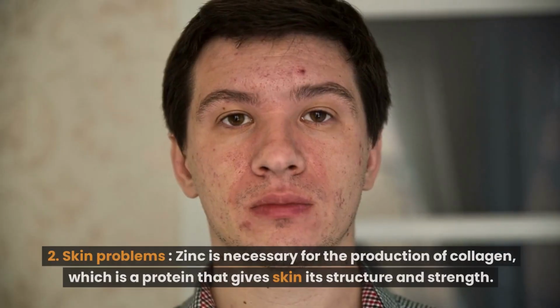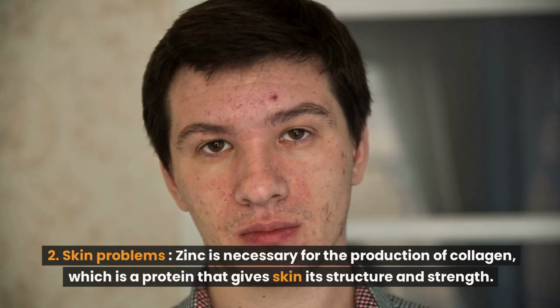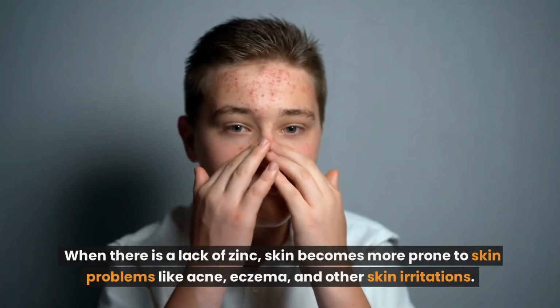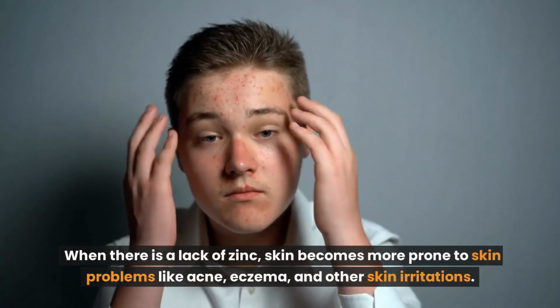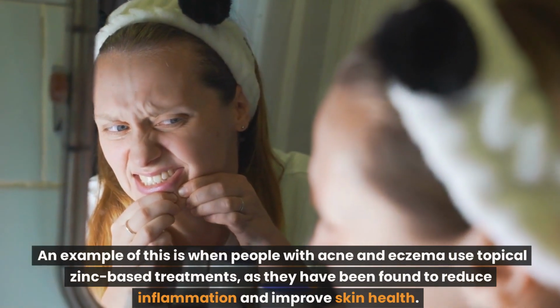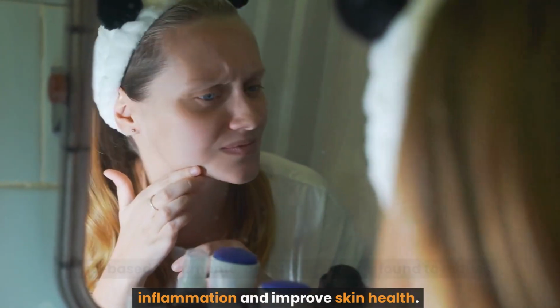Number 2. Skin problems. Zinc is necessary for the production of collagen, which is a protein that gives skin its structure and strength. When there is a lack of zinc, skin becomes more prone to skin problems like acne, eczema, and other skin irritations. An example of this is when people with acne and eczema use topical zinc-based treatments, as they have been found to reduce inflammation and improve skin health.